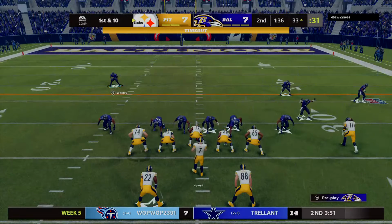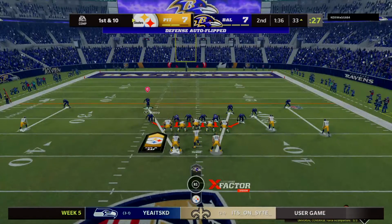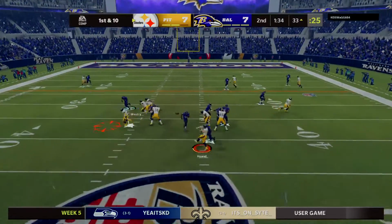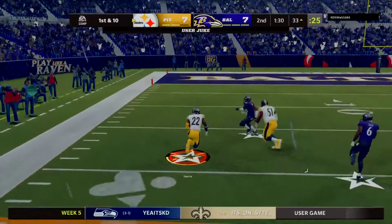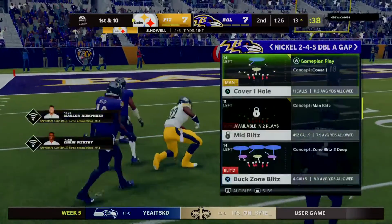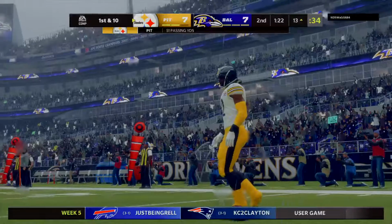All runs on this drive so far. It's 1st and 10. Now they'll switch it up here and look to throw. It's brought in by Harris. Oh, what a juke into space. And all the way inside the 15 before they drop it. And that was a beautifully executed screen pass.